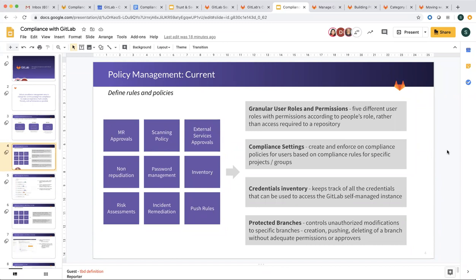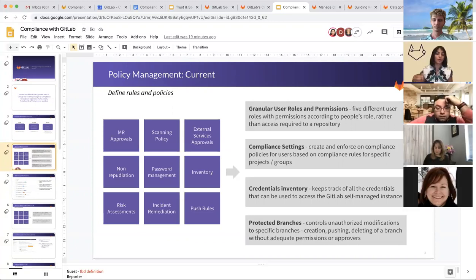So we do offer granular user roles and permissions. We have 5 different user roles. We also have an additional auditor role that is required. And these are based on the role that a person plays rather than what access the person requires, right? So we're able to define most of these rules in both the self-hosted and the .com product. Then there is the compliance setting, which helps to create some of these rules, create the approval rules. How many approvers do we need for merge requests and so on? So all of these fall under compliance settings.